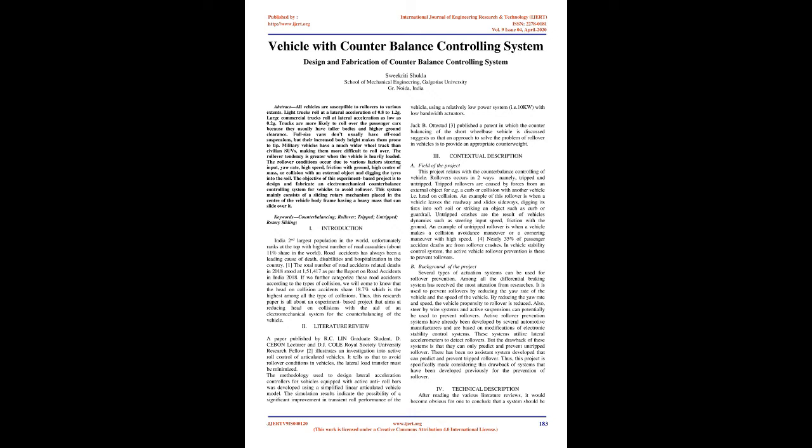2. Literature review. A paper published by R.C. Lin, graduate student, D. Sieben, lecturer, and D.J. Cole, Royal Society University Research Fellow, illustrates an investigation into active roll control of articulated vehicles. It tells us that to avoid rollover conditions in vehicles, the lateral load transfer must be minimized.